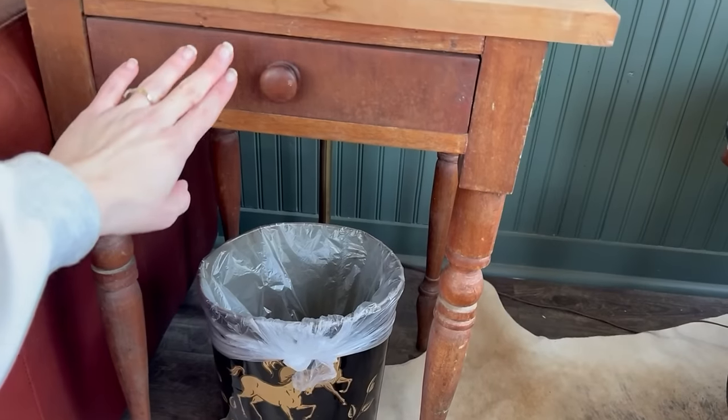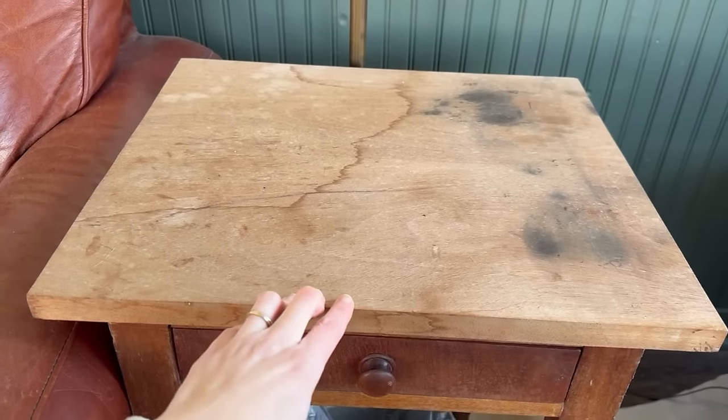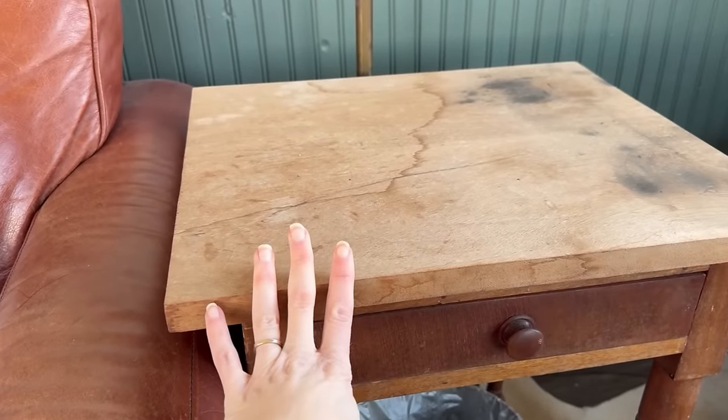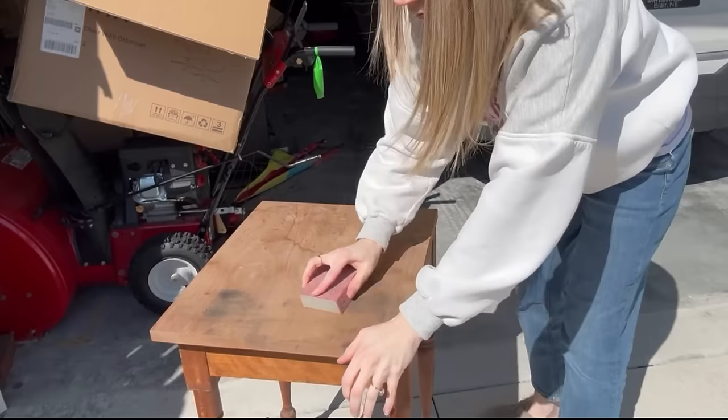Honestly, none of this is really bothering me, but it looks like the top could use some love. I don't know what's going on over here, but I just figured that I could give the top at least a good sand and then put some poly on it to keep this from happening again.